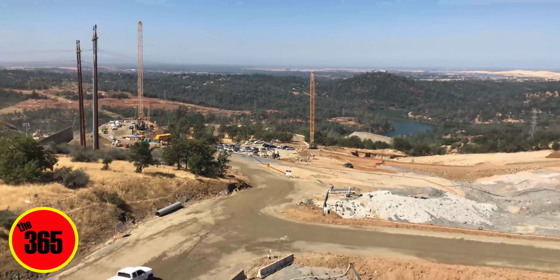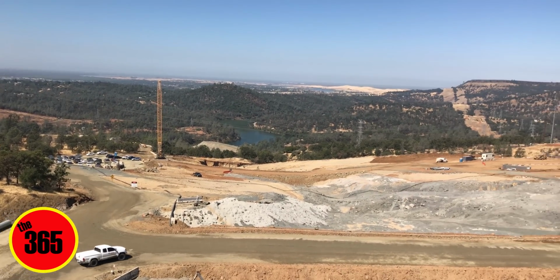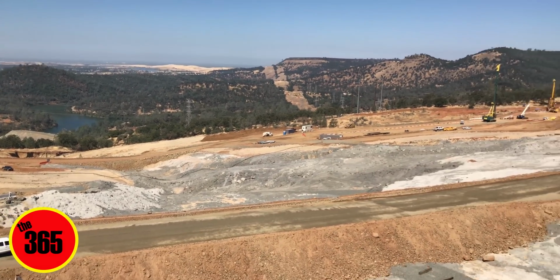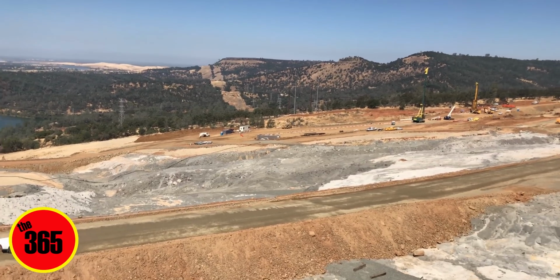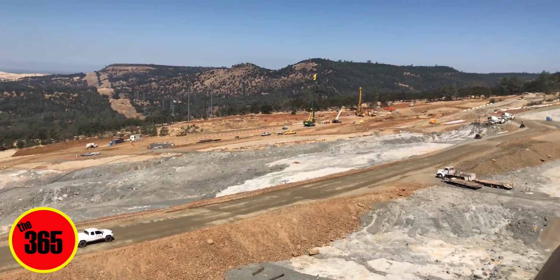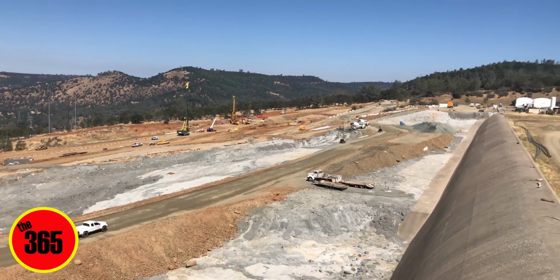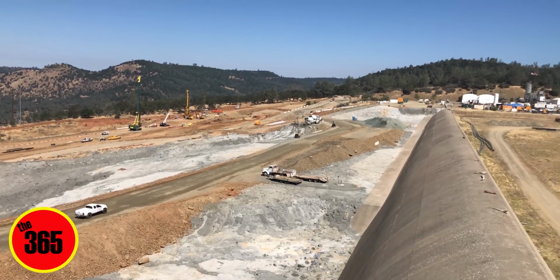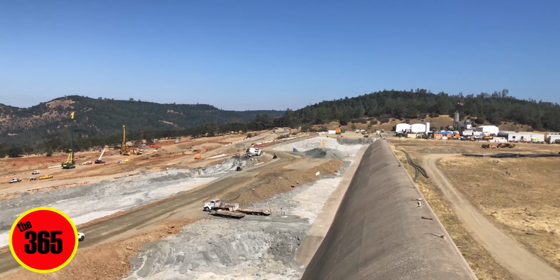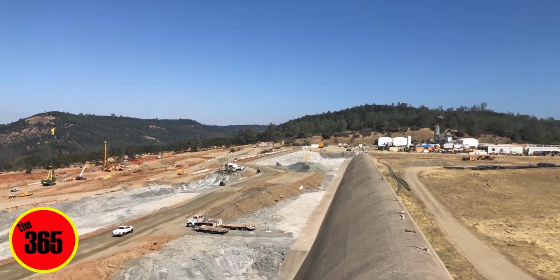So what that seeping wall does is it prevents, rather than concreting the hillside all the way down to the water, instead of doing that just because it's going to be so environmentally impactful, we wanted to stop it up here. And this entire section between the seeping wall and back up here to the emergency spillway will be backfilled with concrete, the roller compacted concrete. We'll fill all of this up and it'll be a fairly smooth apron transitioning all the way down to the bottom.